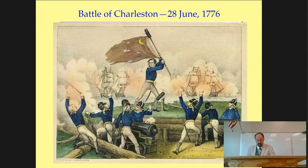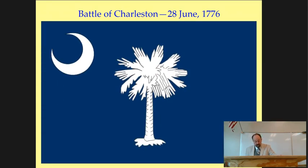One of the great moments in the history of South Carolina, which is commemorated on the state flag today, which has the crescent moon, which was a symbol of Sullivan's men, and the palmetto tree, which defended Charleston Harbor so successfully in 1776.